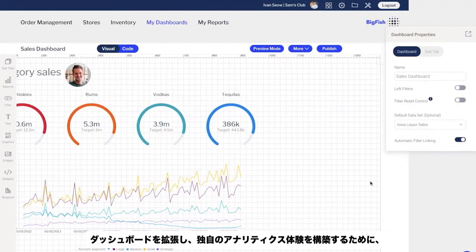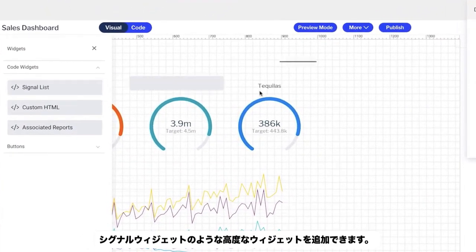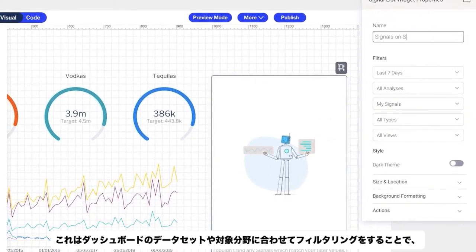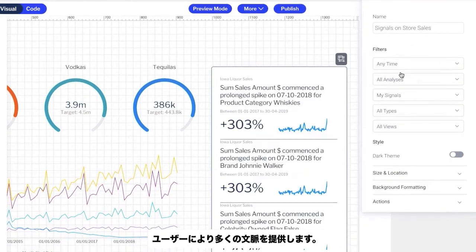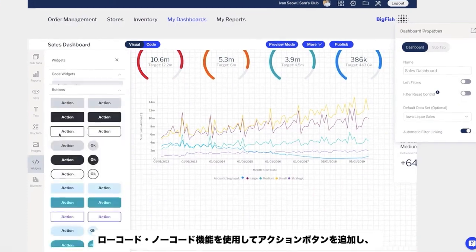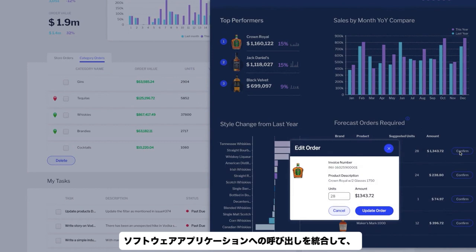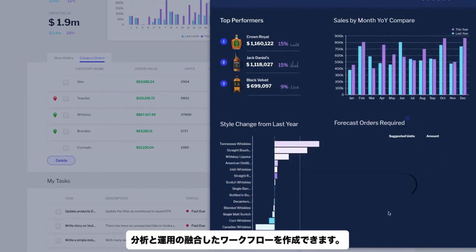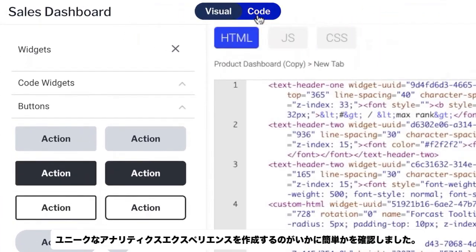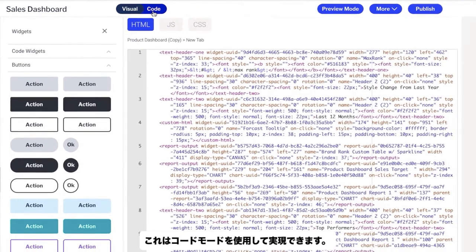To extend your dashboards and create unique analytical experiences, you can add advanced widgets like a Signals widget. Filter it to match the dataset and subject area of the dashboard, providing more context for your users. Add action buttons using low and no-code functionality and integrate calls to your software application to create blended analytic and operational workflows. We saw earlier how simple it is to extend Yellowfin and create unique analytical experiences. You can do this via code mode.